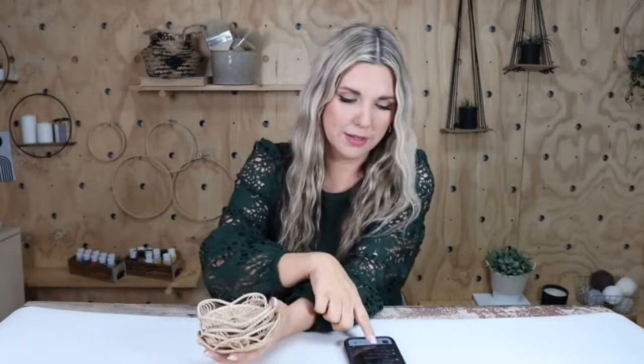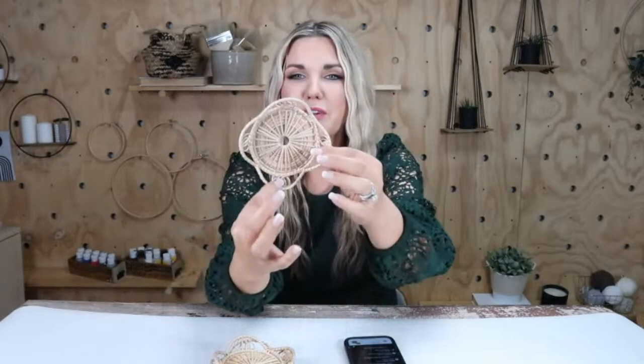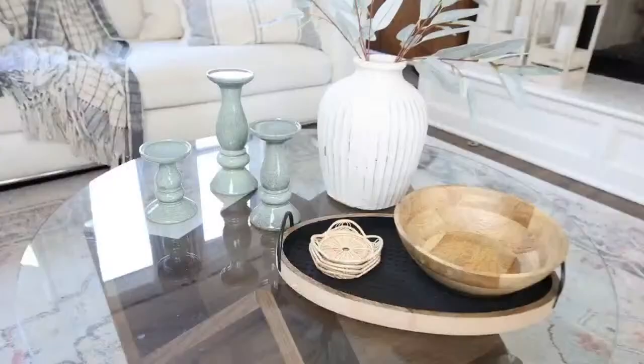Now, since we are talking items for spring, to me, this is such a great spring item. This is actually a set of coasters. How adorable are these little coasters? I have a clip showing them to you so you can see them up close. This is a set of four coasters you can get for $21.99, and they look perfect sitting out.